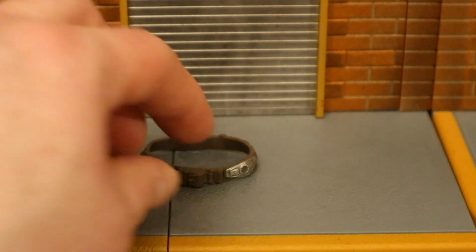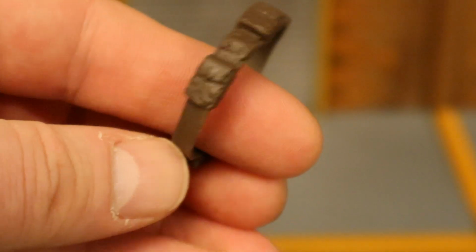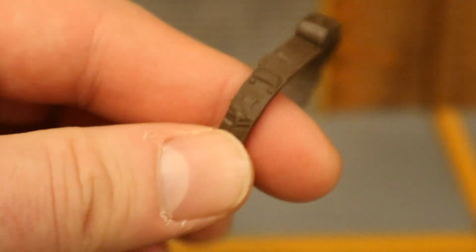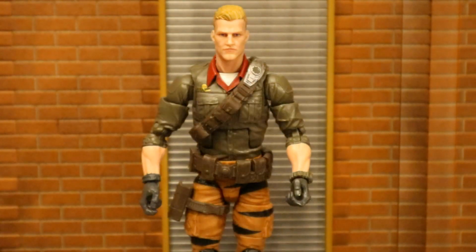I'm not sure if bandolier is the right word. It looks good. It's got all kind of pouches, straps. The sculpting detail is fantastic on this thing, but the fact that it's all done in this one brown color kind of takes away. Here's Duke without the sash. And here he is, with the sash attached.